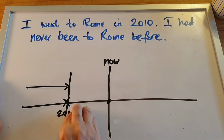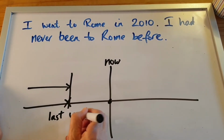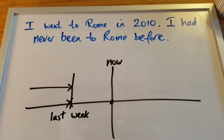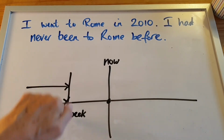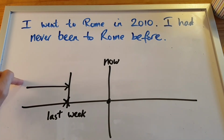Another example. Let's take away 2010. Let's make it last week and say, we went to the theatre last week. We didn't have to queue because I had bought the tickets before. So sometime before we queued to go into the theatre, I had bought the tickets in this time. So we went to the theatre last week. We didn't have to queue because I had bought the tickets before.